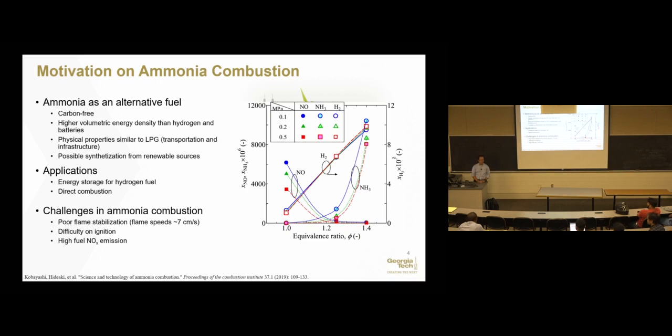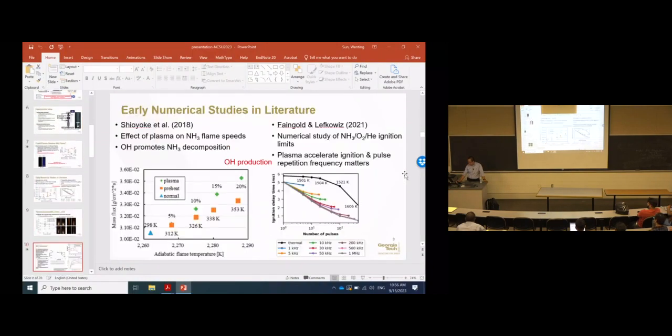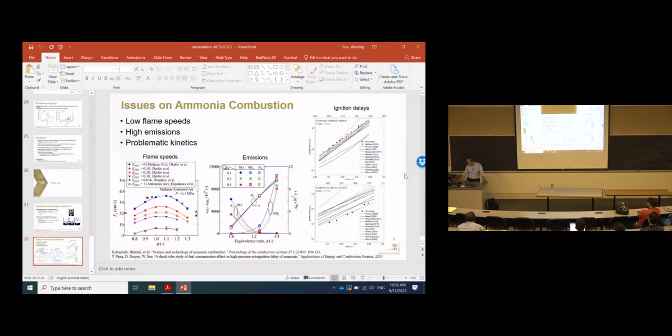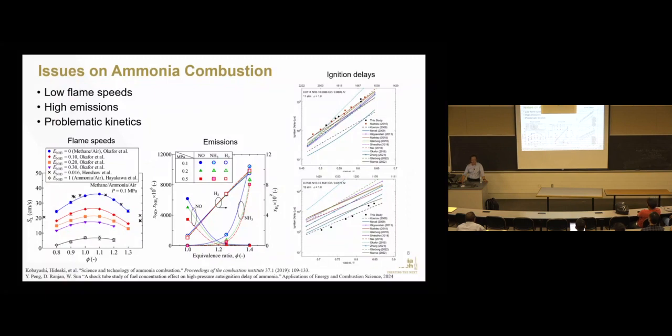Currently, no. Regarding the fundamental kinetics of ammonia, as I mentioned briefly in my talk, our understanding of ammonia kinetics is still problematic. There are different existing kinetic models. If you pull them up, they give you very different results. In a numerical simulation, for example here, you get a factor of 10 difference, and you do not know which one to trust. That is one of the outstanding issues about ammonia combustion.